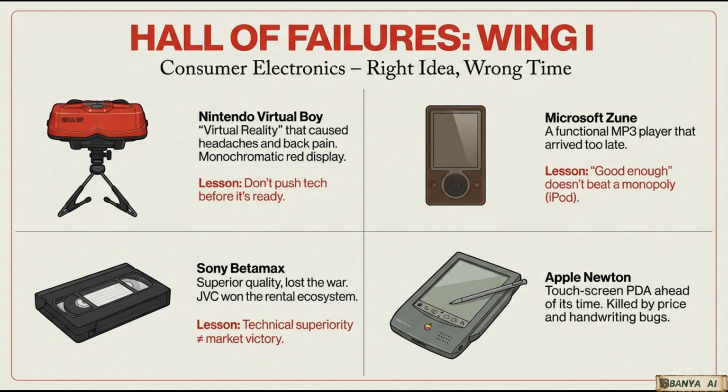Okay, we've seen the ancestors. Now I want to go to the wing I've been eyeing since we walked in. The sign says Hall of Failures. A university of hard knocks. We're entering Wing I, Consumer Electronics. The theme is right idea, wrong time. And honestly, this first item gives me a phantom headache. The Nintendo Virtual Boy.